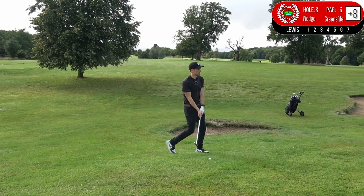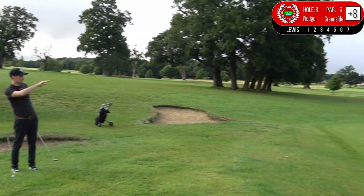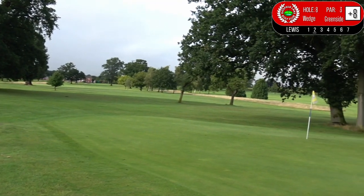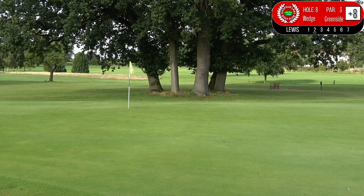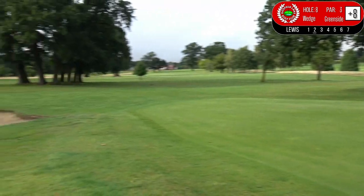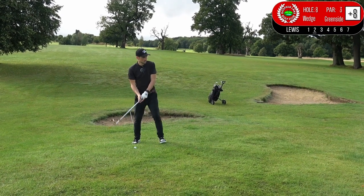Literally just gonna go for a little wedge. It does slope, as you can see there. Just show them that, Zach, it does slope from the back downwards. So it's gonna come right to left as I hit it. So let's just get a little one there. Just fly it up. Come on.